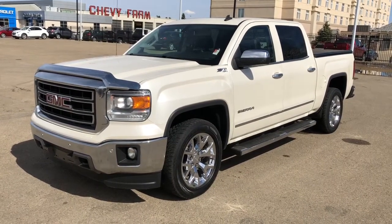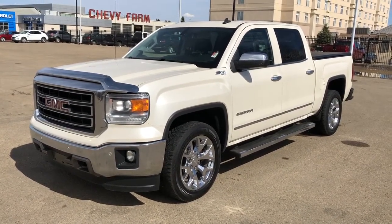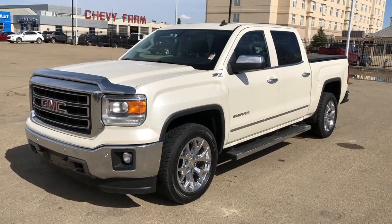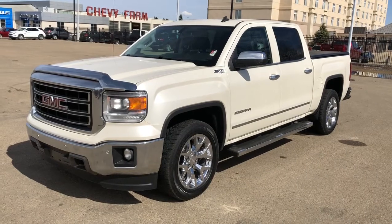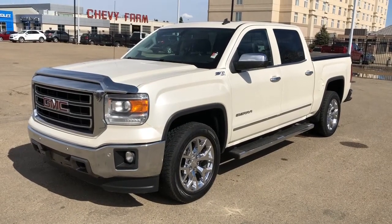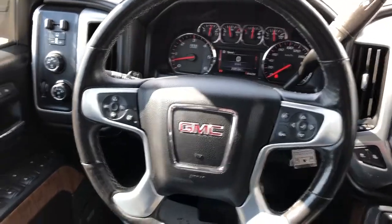Today we're taking a quick look at some of the interior and exterior features on our 2014 GMC Sierra. This vehicle is featured in white metallic paint with chrome alloy rims. We have our chrome running boards, rear tonneau cover, rear privacy tint, heated leather seats, backup camera, as well as our sunroof. Onto the interior of the Sierra.